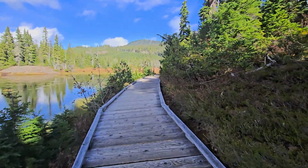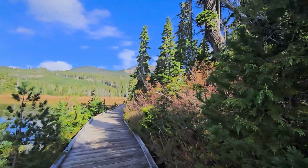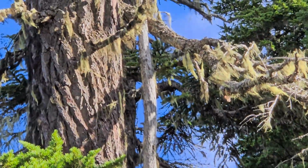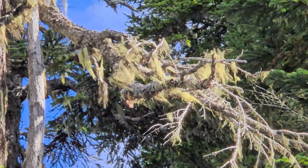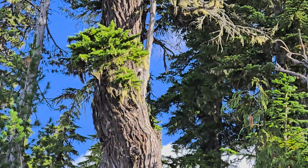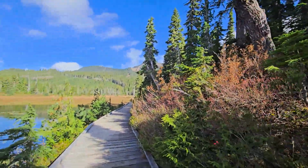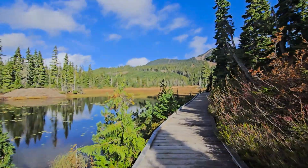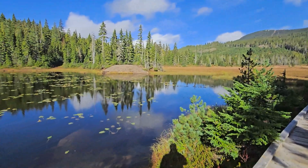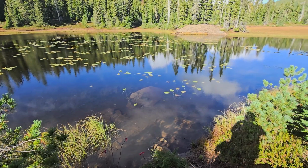Which brings me to something that you might be interested in, I don't know, but if you look and you're in a forest anywhere and you see that stuff hanging there, that is Spanish moss. If there's Spanish moss, it's a sign that you have a very healthy forest, because Spanish moss is very, very affected by air pollution. And it will not live if there's pollution in the air. So this being Vancouver Island, of course, we have some of the beautiful clean air. And we have Spanish moss.